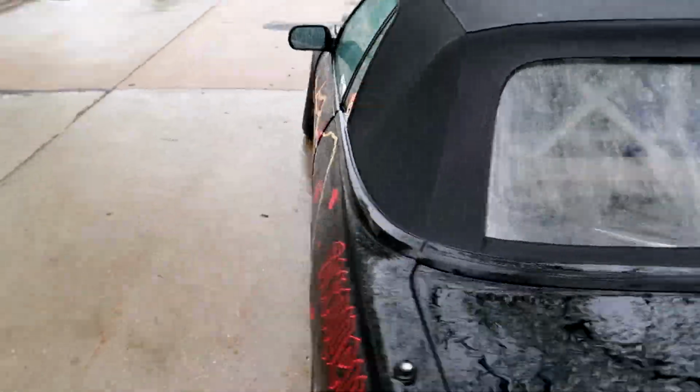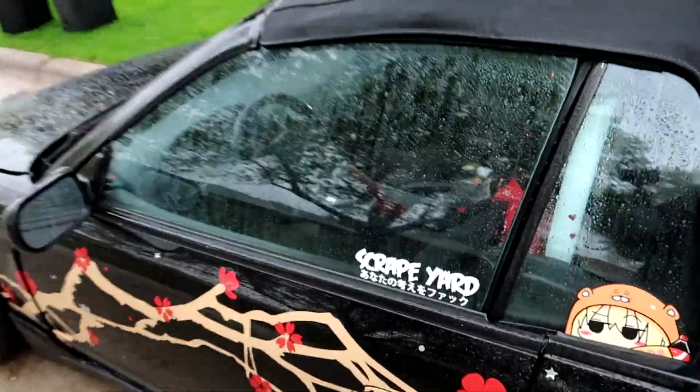I wonder how many times I'm gonna get into the wrong side of this car, because I almost just walked over to the passenger.